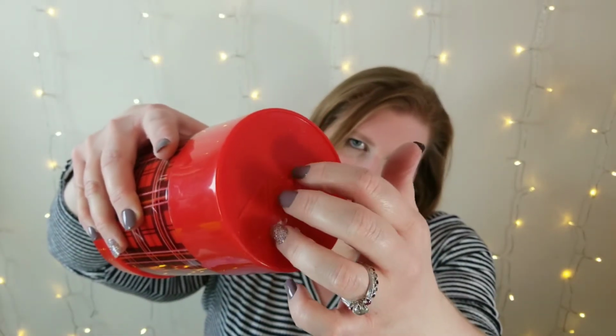Then I got a couple of thermoses. This is a vintage Aladdin brand thermos, and it has this beautiful red plaid pattern. And then we just twist that off, and it's in really good shape.